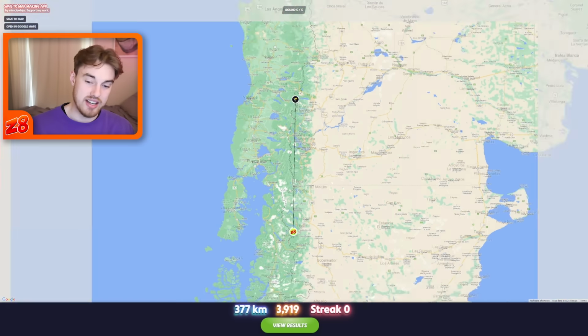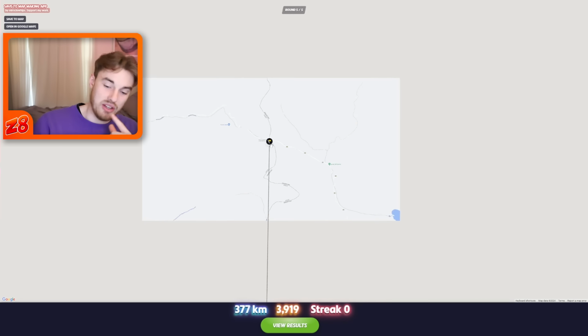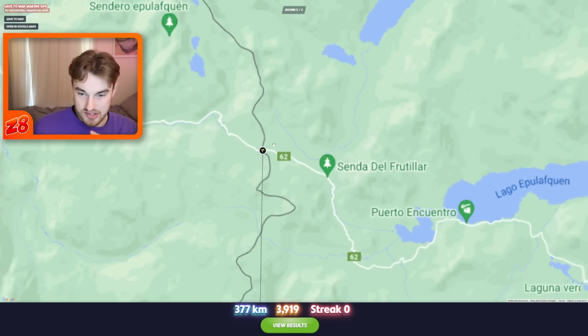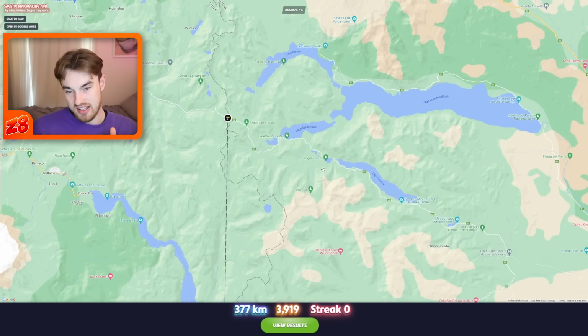Wow, that really had me convinced, guys. And here was the actual one, and it was much more of a slight angle than I thought. That is crazy. Okay, so let's see here. Can we actually see those places? Oh, Liquine. Okay, Liquinia. Okay, and then on this side, Laguna Verde, we scanned this one.